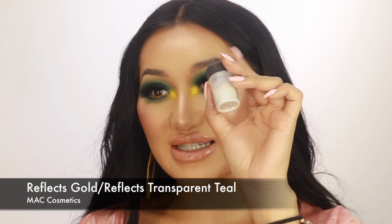It also comes in Reflex Teal. They have loads of different ones. So definitely check out the Reflex glitters from MAC because they are not dupable. I have tried to find many dupes.